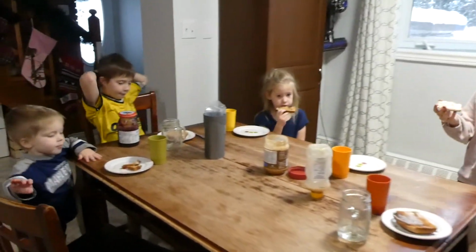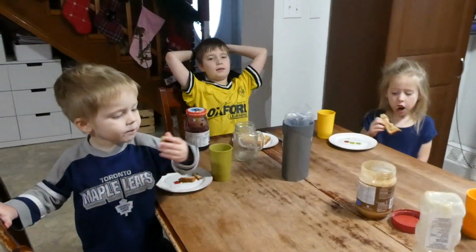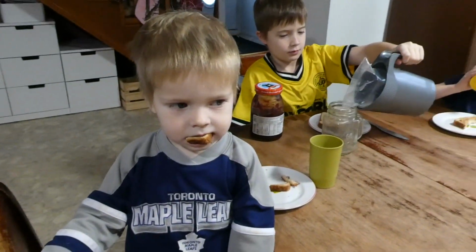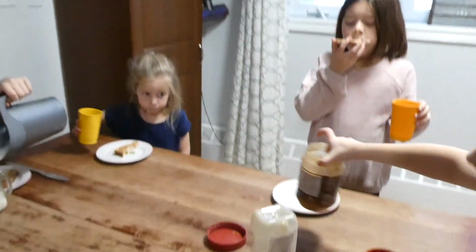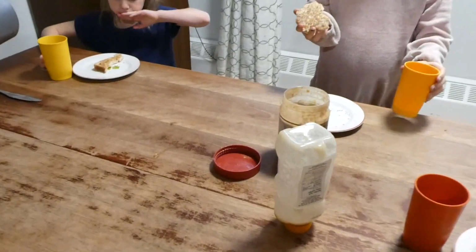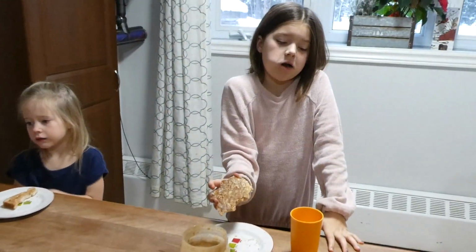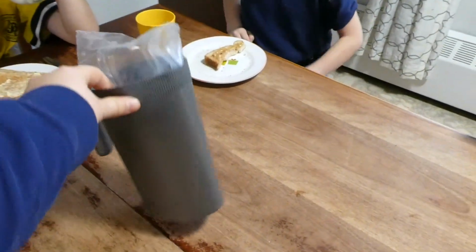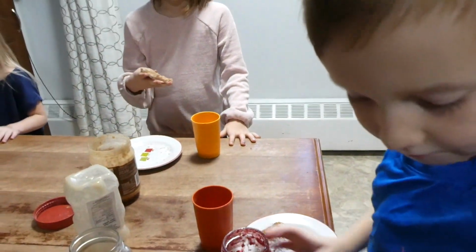So everyone is sitting at the table and having some toast for breakfast. I just called Wesley back and said, come eat your last couple bites. So on our toast we have, what do we have here? We have peanut butter, we have honey, we have jam. Charity just wanted butter. We are just having milk. You're having butter and jam.